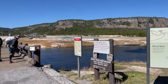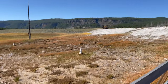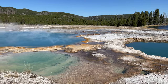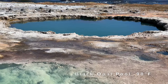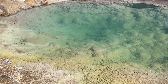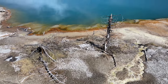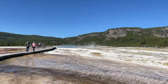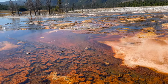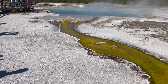Biscuit Basin has a short 0.6 mile boardwalk loop that passes several pools and geysers, and today it passes a tired bison as well. These pools here in Yellowstone are so beautiful, they look like artwork to me. And at the end of this video, I have a few photos that I've taken of them.